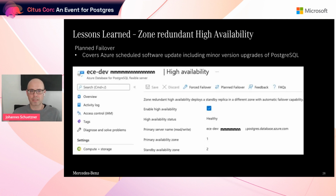And let's distinguish two cases, planned failover and unplanned failover. For the planned failover case, typically Azure would schedule an update of some internal software like the Linux operating system, or would perform a minor version upgrade of Postgres, like going from 13.3 to 13.4, something like that. So this is planned.